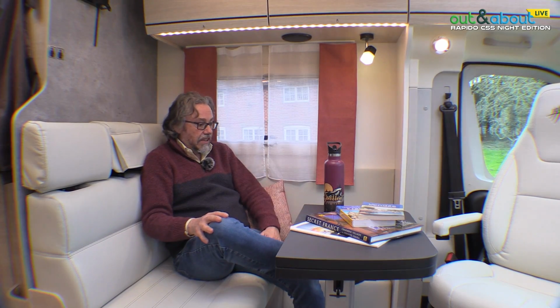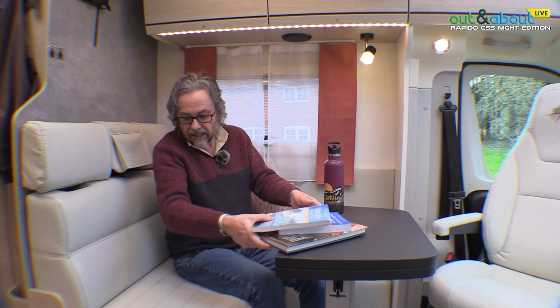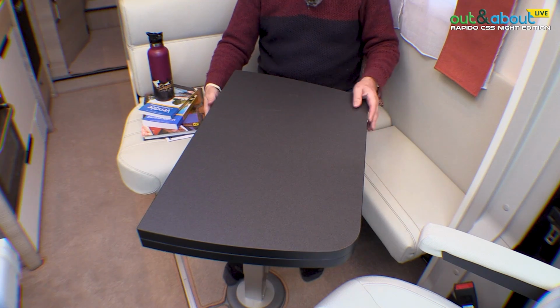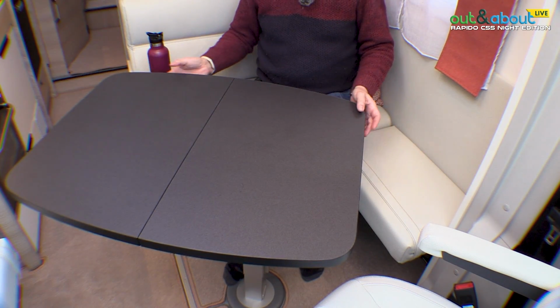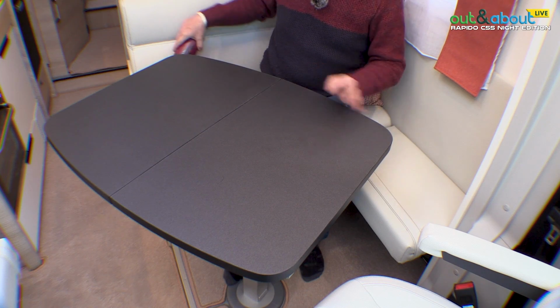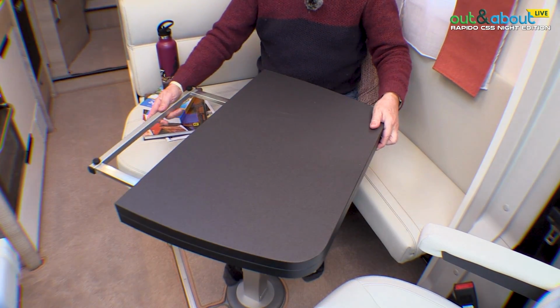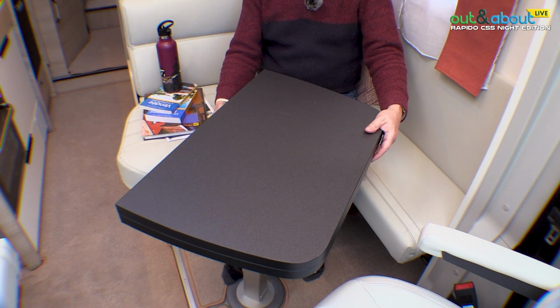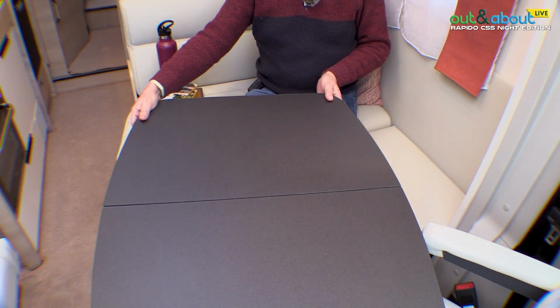It's a nice little lounging dining area, and if I clear the table, you can see that the table unfolds. Now, in folded position, it's not obtrusive, it's not too big. In unfolded, well, there's plenty of room for 4 people to get around this table for dinner.